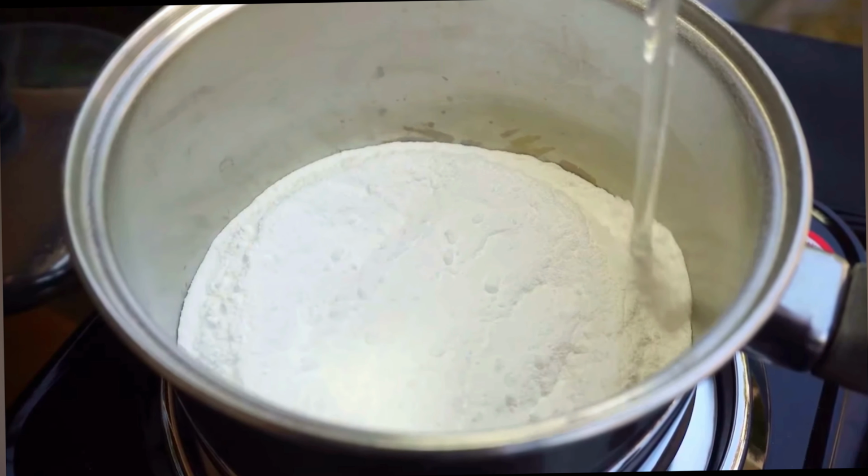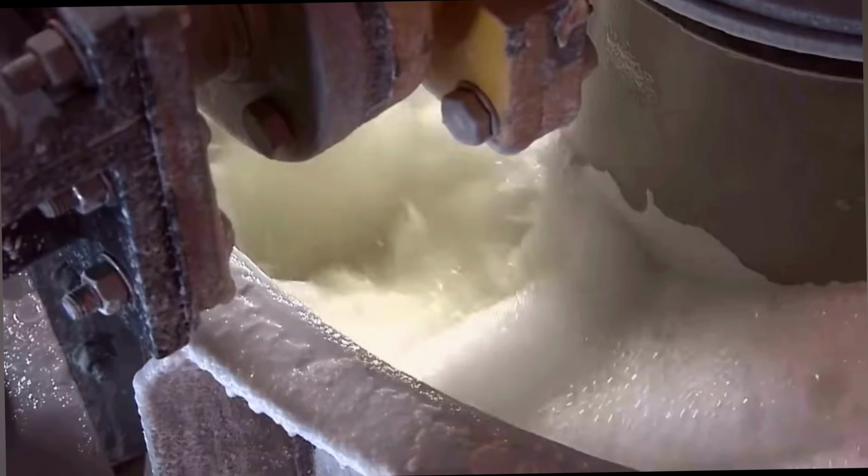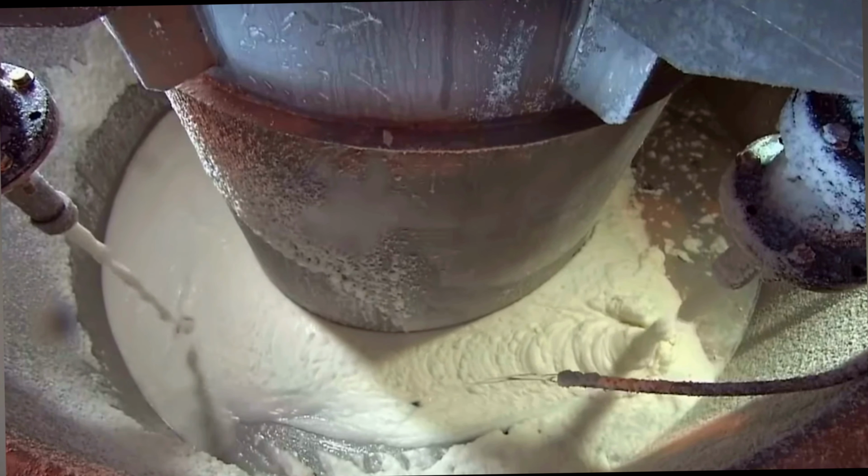So, there you have it. Baking soda's uses extend far beyond our homes, playing a role in industries worldwide.